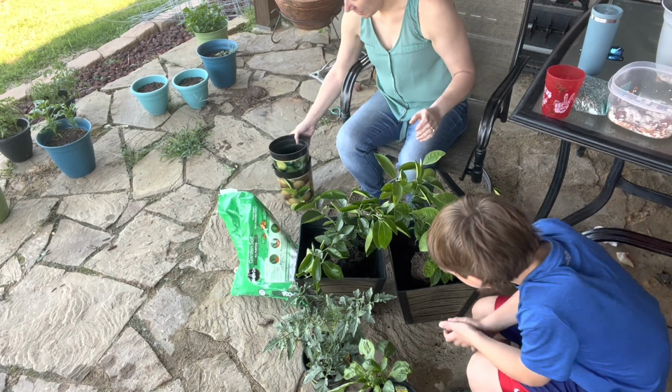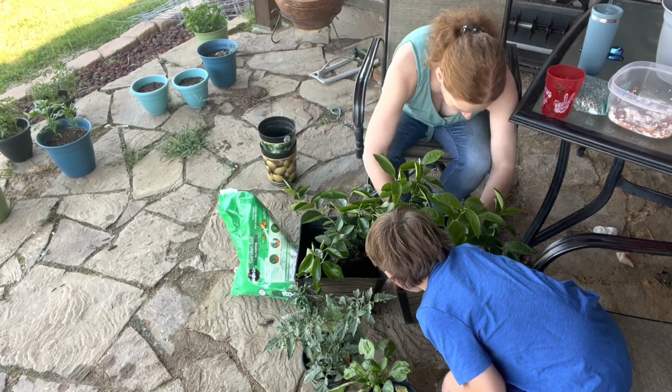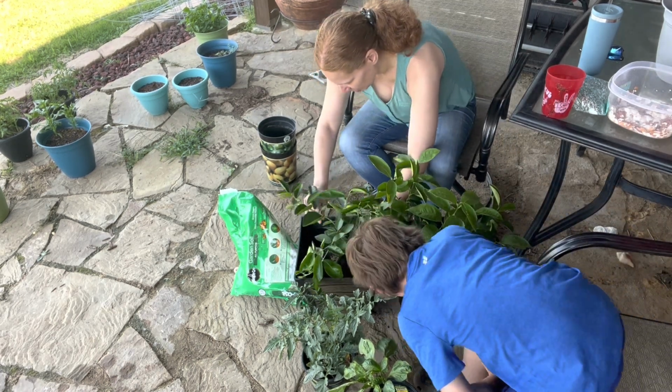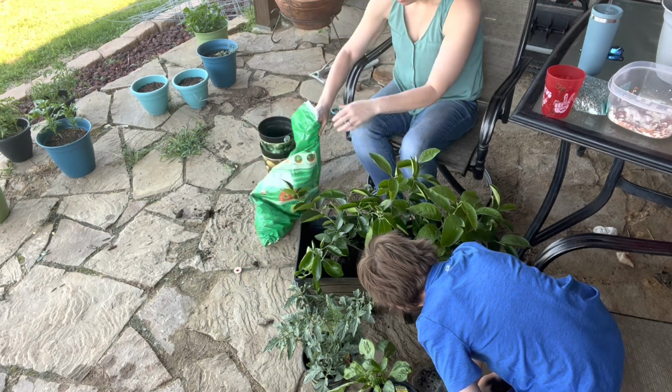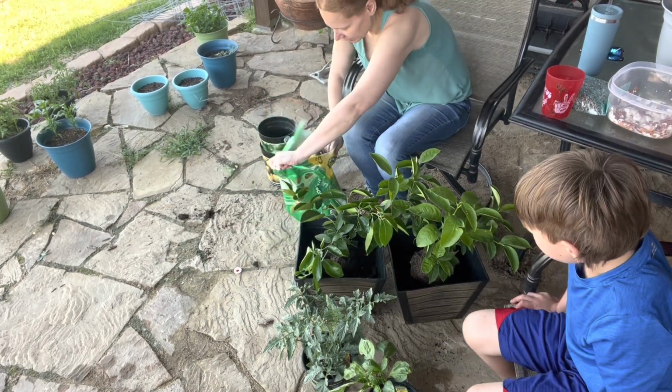Okay, so we got our lemon and our lime plants out of their original container. Oh, nice. We got a lot of roots. Yep, got lots of roots. And now what's important though is that we need to get dirt all the way up on these. And I don't think we have enough dirt to do that.